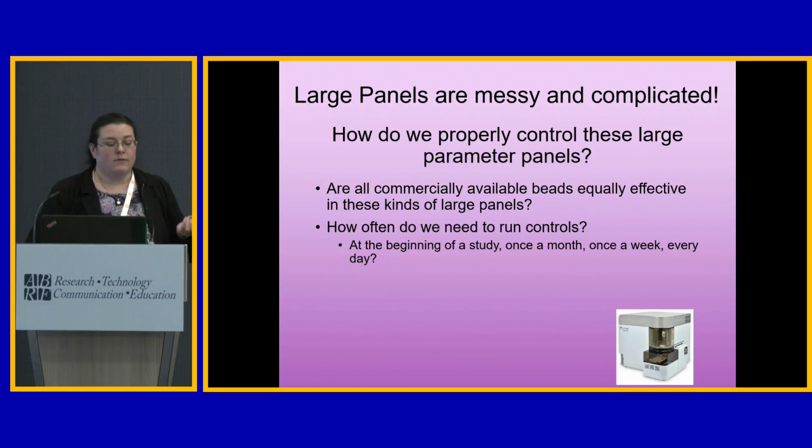And then how often do we need to run controls? At the beginning of the study, once a month, once a week, every day. I know somebody who actually ran a control at the beginning of the study and spent months running everything off of the same set of controls. I also know somebody that made a giant tube of every single control and just kept running the same one over and over for months. I didn't do that. I was using mice. I had plenty of cells to do my controls every time.